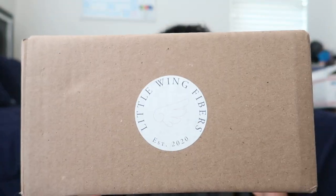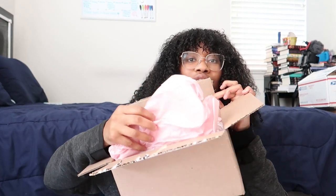Alrighty guys, my package is here. This is from Little Wing Fibers, an indie dyer on Instagram. Oh my gosh, I'm so excited. Inside packaging, very cute. Very cute, okay.